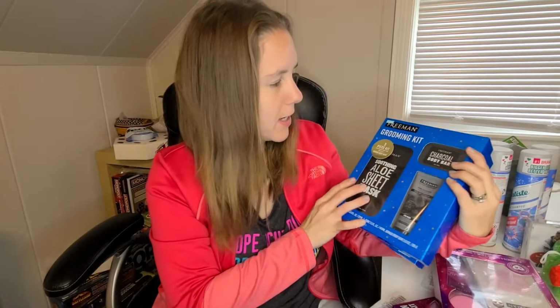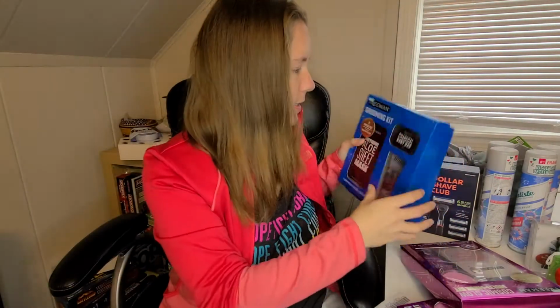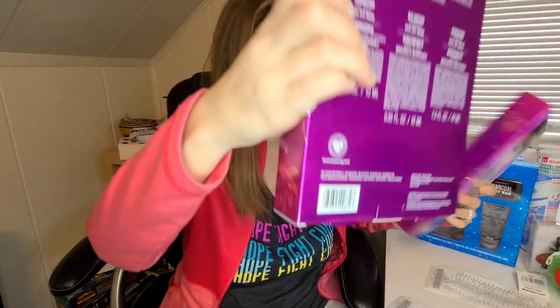I was kind of happy about this one. This is this Freeman grooming kit. It's got a soothing aloe sheet mask, a charcoal body butter, and a peel-off charcoal mask here. These were ringing up for 49 cents, as well as these Freeman Cosmic Glow Multi-Mask Kits. These were also ringing up for 49 cents.